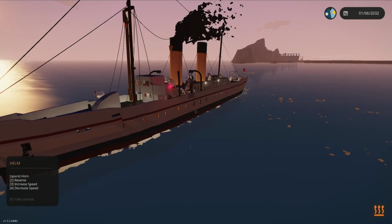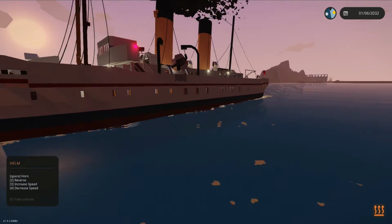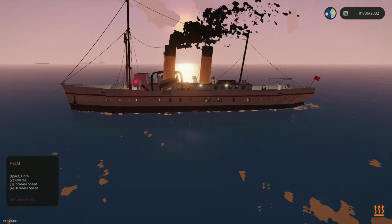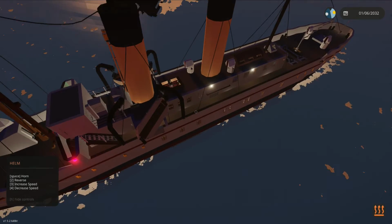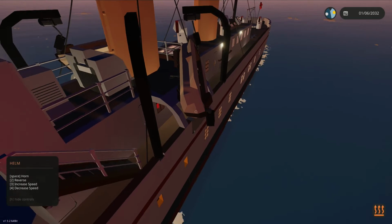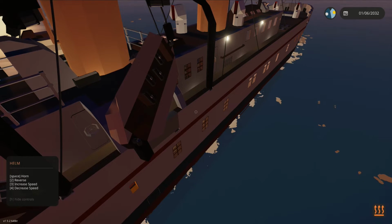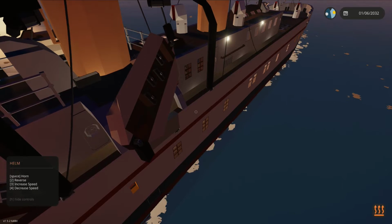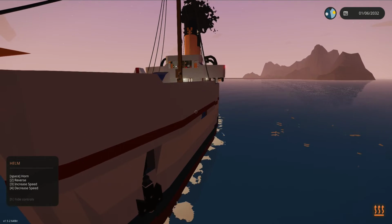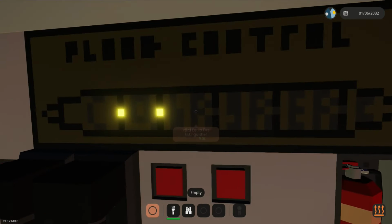So, this boat is amazing. It is like one of the most advanced ships I've ever seen on the workshop before. Okay, so the reason that lifeboat is hanging off the side of the boat is because I may have accidentally released the cable there. And yeah, so this boat is very advanced. It is one of the most beautiful ships I've ever seen in Stormworks. And please excuse my frame rate.